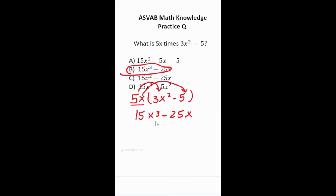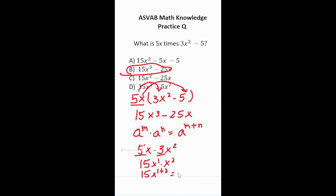In case you didn't know how this became x to the third, let's take a look at the product rule real quick. It says a to the m times a to the n equals a to the m plus n. And let's see how this applies here. Here we have 5x times 3x squared. Again, this becomes this 15. Then we have x to the first times x squared. Of course, according to the product rule, that becomes 15 times x to the 1 plus 2, which is equal to 15x to the third. Okay, so that's the product rule. You need to know it for the ASVAB.